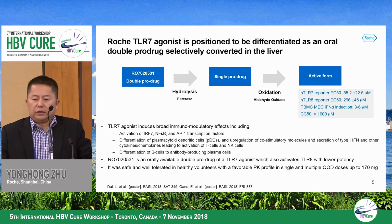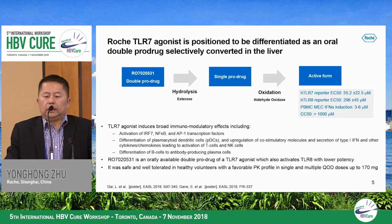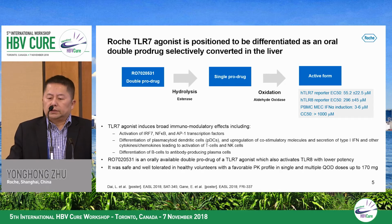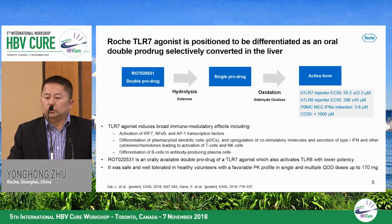TLR7, as Mala has introduced before, is a broad spectrum immune modulator. It can trigger the activation of a couple of transcriptional factors, and also trigger the differentiation of plasmacytoid dendritic cells. In addition, it can upregulate co-stimulatory molecules as well as trigger interferon production and other cytokines, ultimately activating T cells and NK cells. Interestingly, it also triggers the differentiation of B cells into plasma cells.